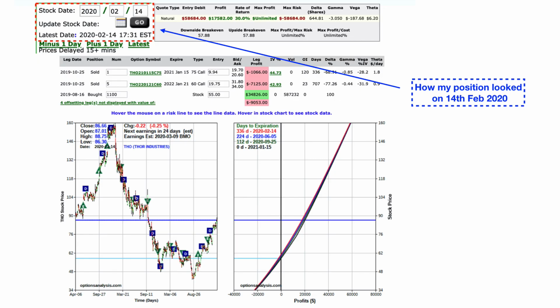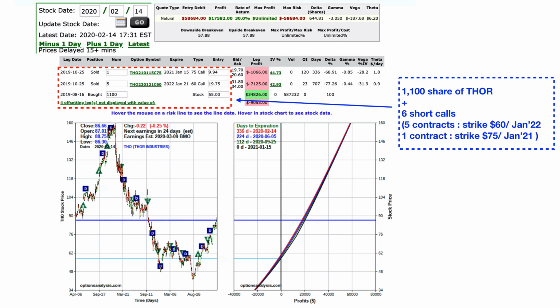Now, this is how my position looked on the 14th of February. This is how the combined position looked. I had 1100 shares of Thor, which I was assigned to at $55 because I had sold some puts on $55. And I have 6 short calls. This is after the adjustment of the original 11 short calls.